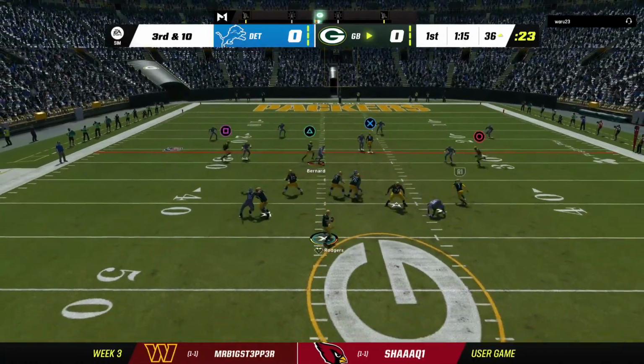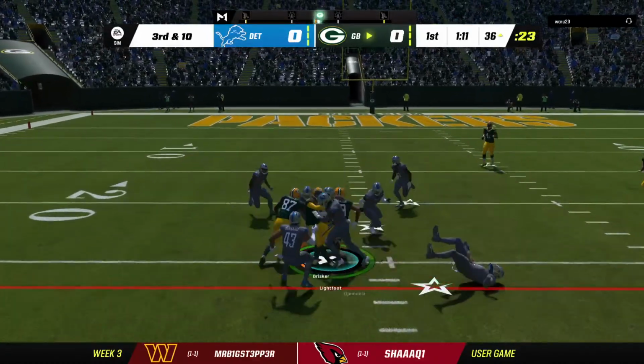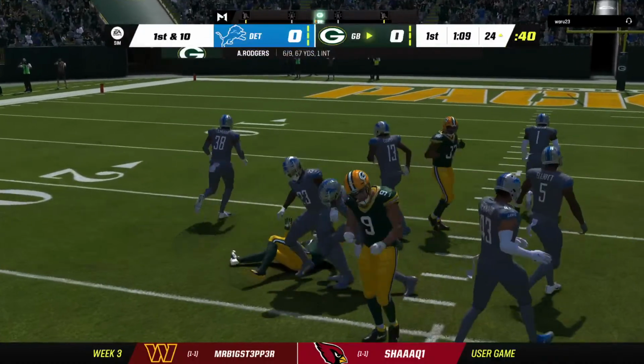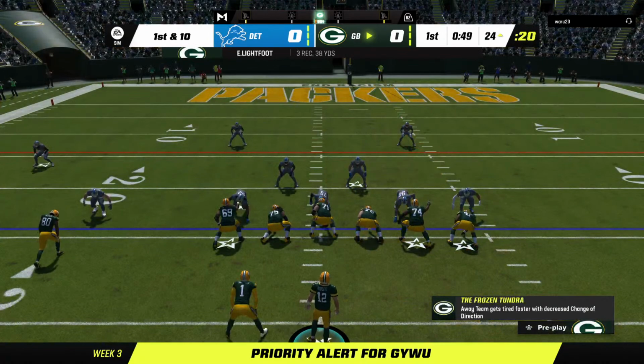Throwing is Rodgers on 3rd down. Now he'll dump it underneath to his running back, complete. And it's going to be another first down as they'll get him to the ground at the Lions' 24-yard line.